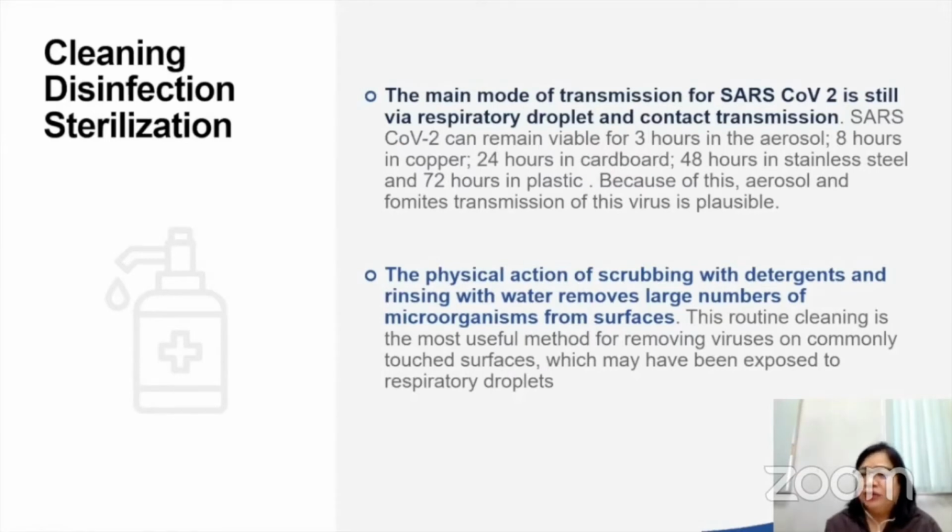Again, we already know that the main mode of transmission of SARS-CoV-2 is still respiratory droplets and contact, because SARS-CoV-2 can remain viable. Proven: 3 hours in the aerosol, 8 hours in copper, 24 hours on paper, 48 hours on stainless steel. I was surprised about that. And 72 hours in plastic. So because of this, aerosol and fomite transmission, although probably low, not likely, is still plausible.